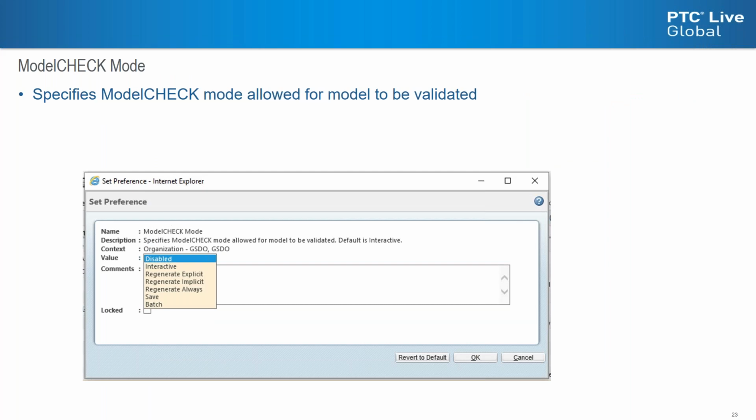ModelCHECK mode allows Windchill Gatekeeper to validate what mode you ran ModelCHECK in. You saw when I was in Creo that it said it was an MC_regen. What that says is what mode the user ran ModelCHECK under. Here are the values I can set. I can disable this check. I can make every user run it in interactive mode. I can make them run it in a specific explicit regeneration. I can always make them regenerate. I can make them run ModelCHECK in a save mode, or I can make them run it in batch.